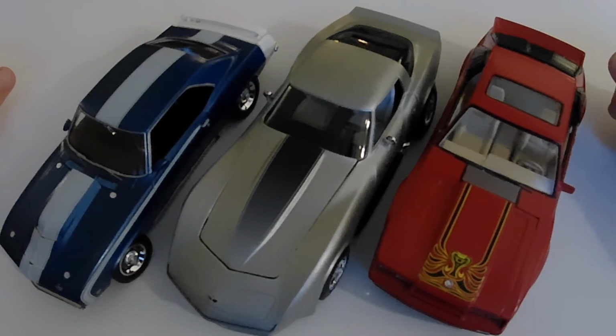So a lot of my models, I build them for other people, or when I get done building them, I send them along. I just like to put them together.